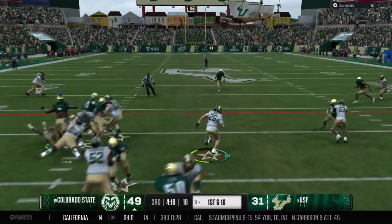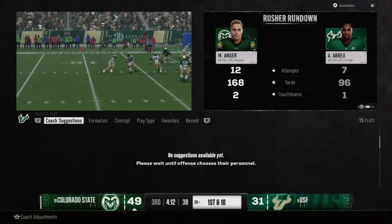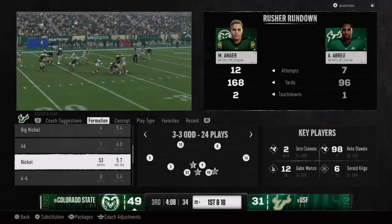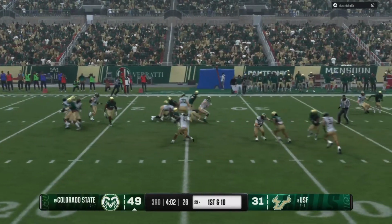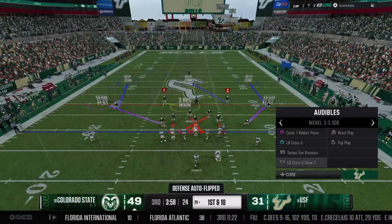They'll go with the ground game here. Running back takes the handoff. He's tackled short of the 30, but that's good enough for a first down. Ooh, how about that offensive line? That's just getting a hat on a hat, opening just enough room for the back to be able to get through there for a big gain. First down here for this offense.